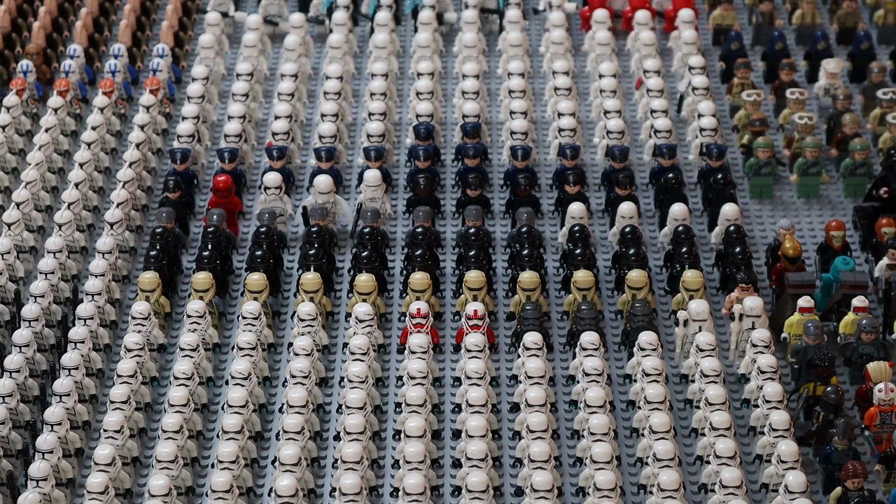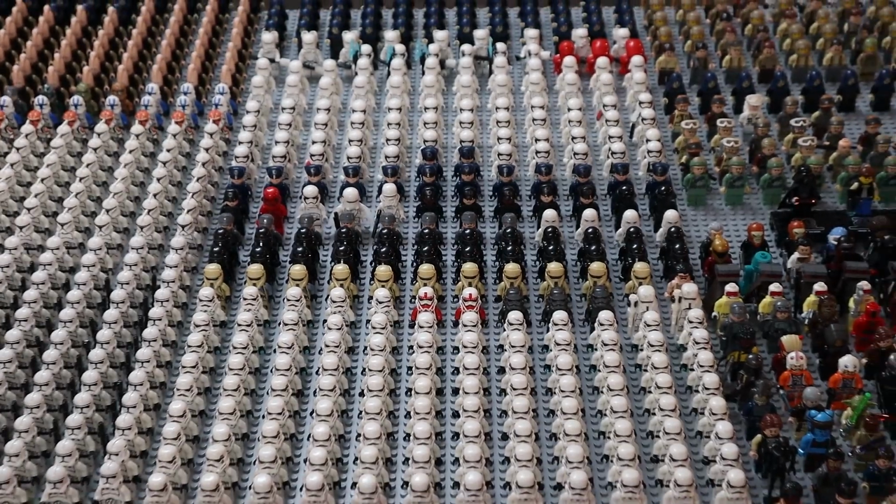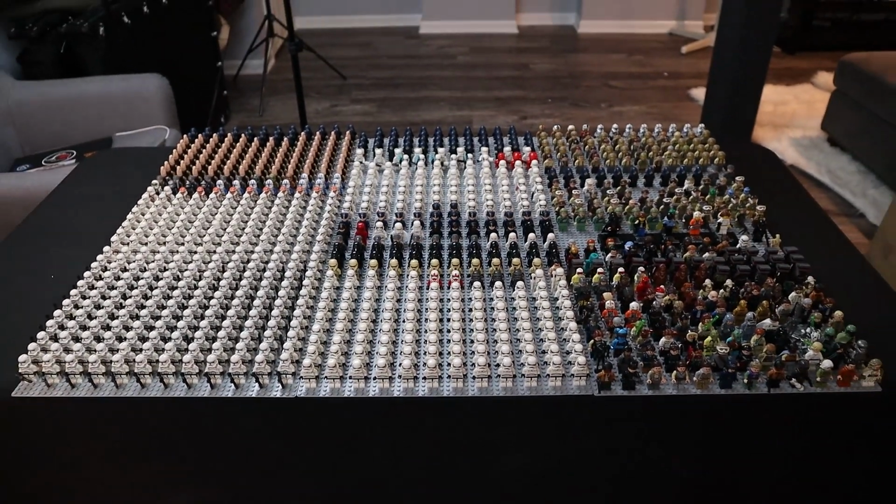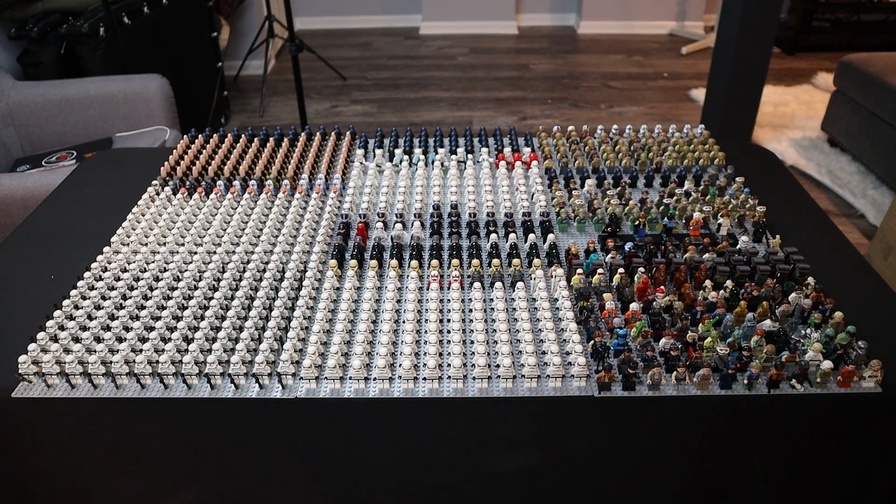Today I'm going to be showing you all my entire collection of my Lego Star Wars minifigures here at the end of 2019. Now, this collection has been growing over the past about 2.5 years of serious building and serious collecting, so keep that in mind.